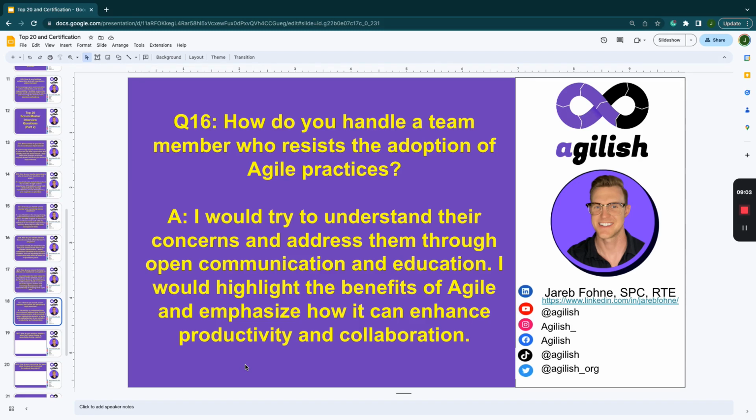Create a list of what your top concerns are, and walk them through and educate them on these are the things you're concerned about. These are actually where Agile and the benefits that Agile provides address those. And ultimately, the goal is producing value for your customers earlier and quicker, and also improving productivity within the team. Very important benefits. And then also showcasing that data.